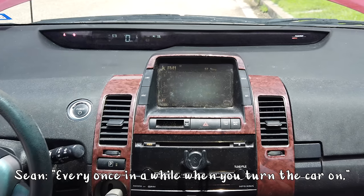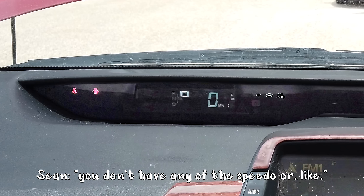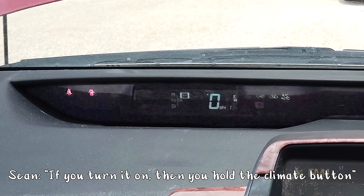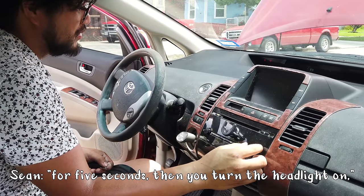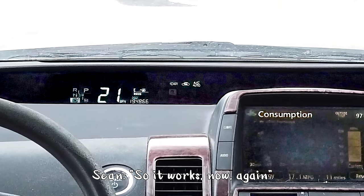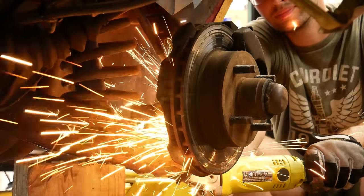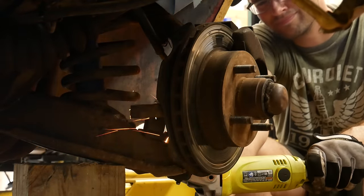Every once in a while when you turn the car on, you don't have any of the speedo or mileage or anything like that. If you turn it on, then you hold the climate button for 5 seconds, and you turn the headlight on, it turns back on. So it works now again. Clearly, things were going well for all of us, but there was progress being made in here at least.